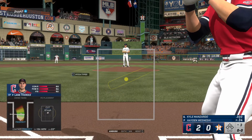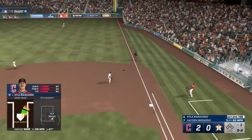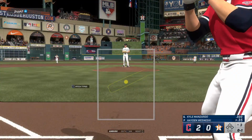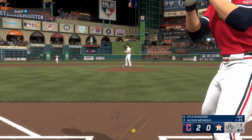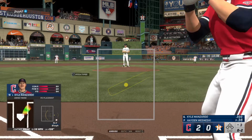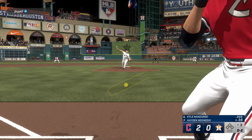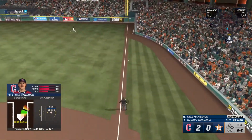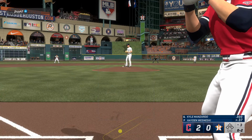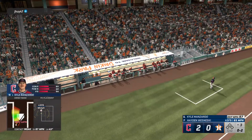It's 2-0. Stepping in, Kyle Manzardo. Yeah, that's fouled off. Next offering is fouled back. Oh, you just got to delete it. You give up that leadoff home run, go back to work. Focus on this next batter. Line drive and foul ball. Fights that one away, and the count remains 0-2.